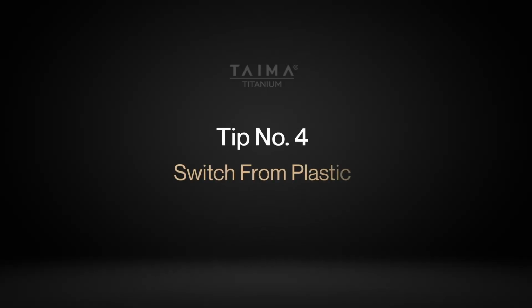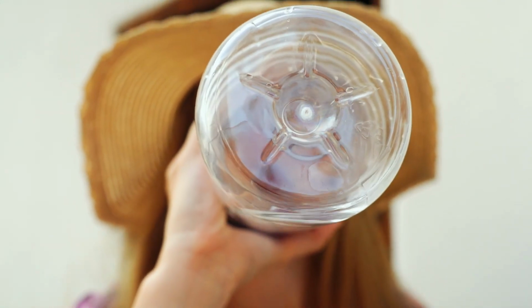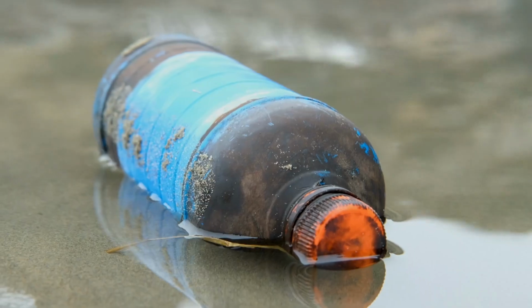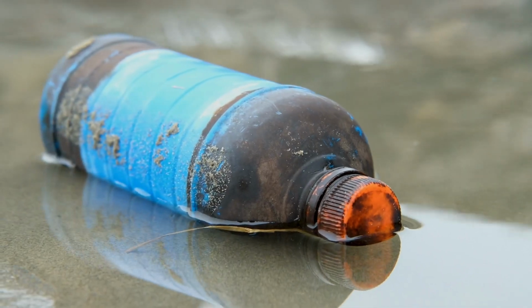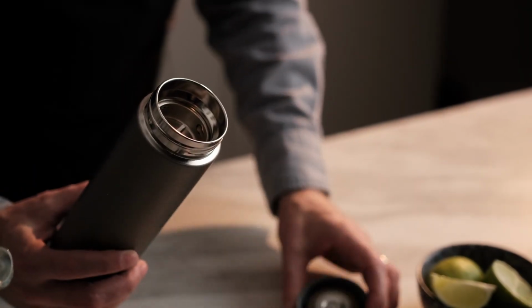Number 4, switch from plastic. If you don't know by now, plastic is the worst. Even BPA-free bottles can leach hormone-disrupting chemicals, especially if they get warm. And that faint plastic taste, nobody likes that. With TAIMA Titanium water bottles, you can avoid that because pure titanium is completely non-toxic. That means no BPA, no PFAS, and no coatings, so your water stays fresh even when exposed to heat.